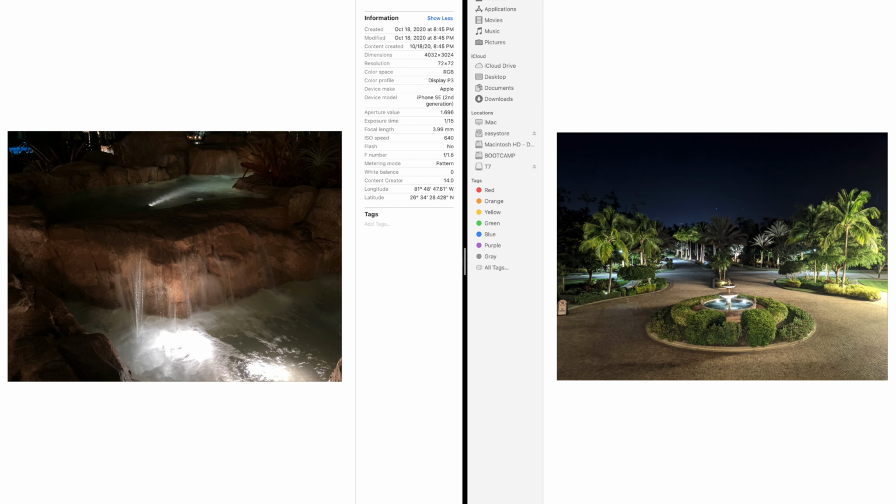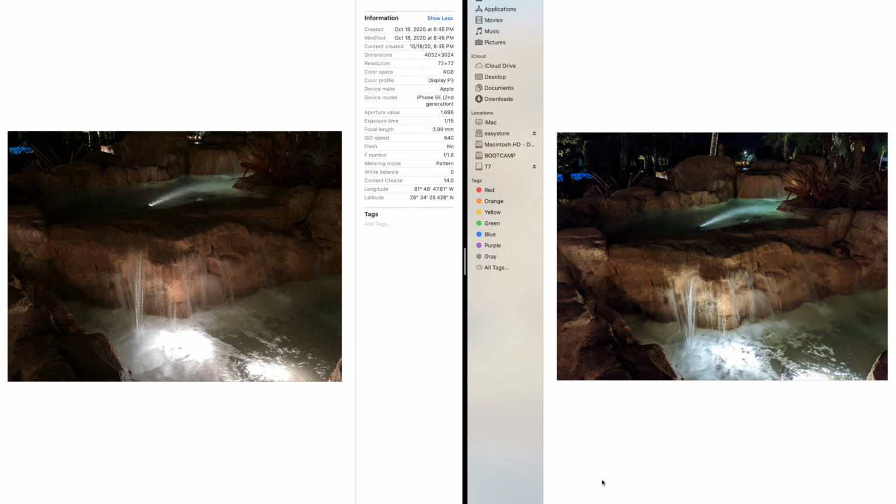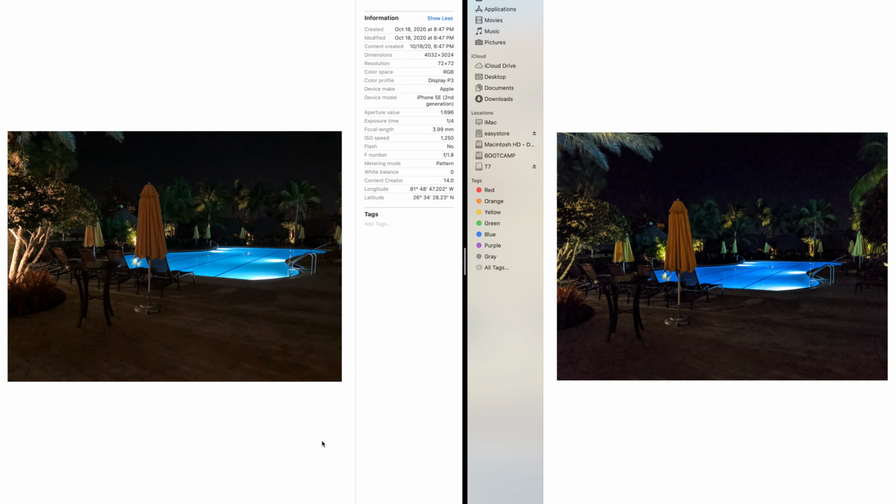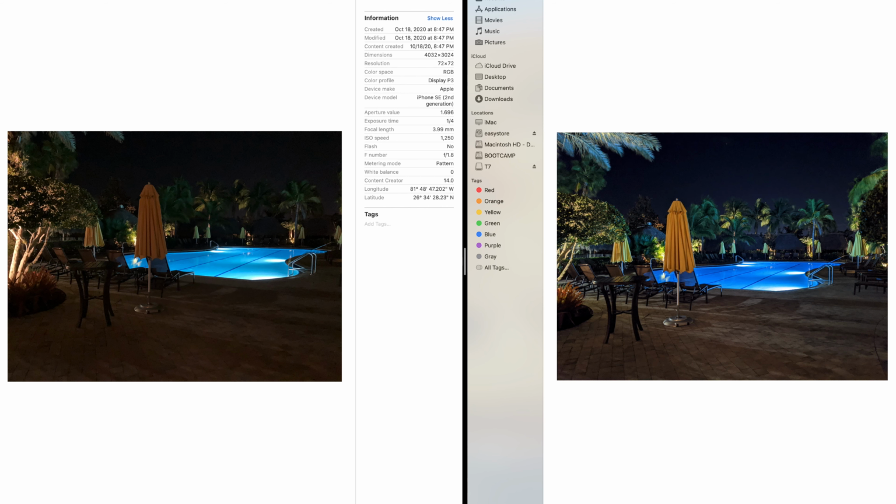So I want to show you some really cool shots from our pool area here, where the iPhone SE 2020 and the Pixel 4a really show their true colors. Again, they look awesome on the iPhone SE. They don't look bad, but just wow. Look at them on the Pixel 4a.